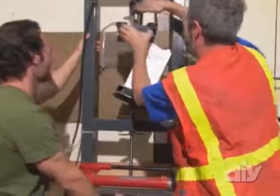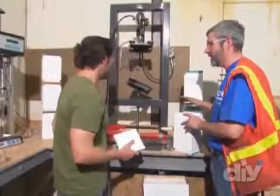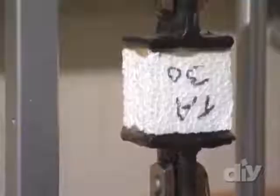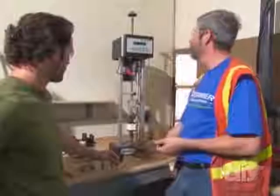Ow! All right, so that busted right out from the foam. We know the glue worked, and that's what we want to see. Then they test the actual foam for strength. We're pulling it apart? That's what we're doing. All right, pulling it apart.